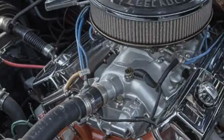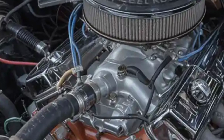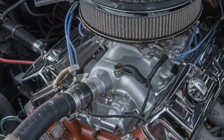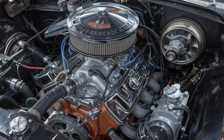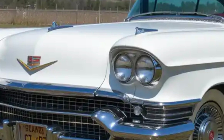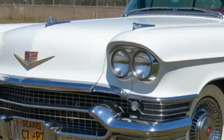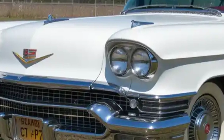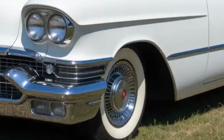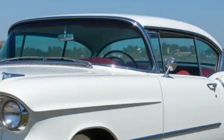The engine delivered a refined yet strong performance, and with its rear-wheel drive layout, it handled like a dream for a luxury car of its time. Fuel efficiency? Well, let's just say that wasn't a priority in 1958. The Cadillac Coupe was a thirsty machine, averaging around 10-12 miles per gallon, but when you were driving one of the most luxurious cars on the road, gas mileage was the last thing on your mind.